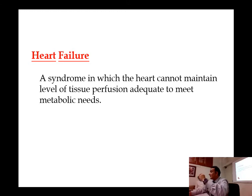Because the tissue is getting less blood, it is sending more deoxygenated blood to the heart. And why am I stressing this point? This is the earliest change in the body which you can pick up physiologically, because urine output drops later and lactate rise builds later.